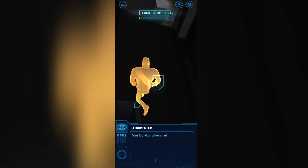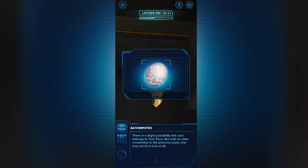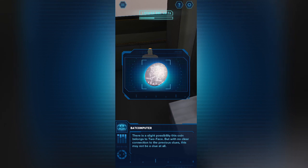Found another clue. There is a slight possibility this coin belongs to Two-Face. But with no clear connection to the previous clues, this may not be a clue at all.